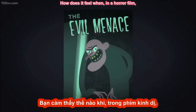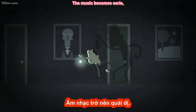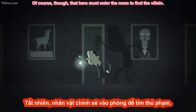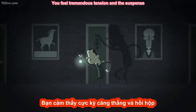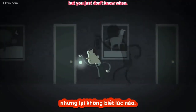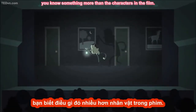How does it feel when, in a horror film, you know that the scary villain is hiding behind that door in the darkened room? The music becomes eerie, the lighting creates complete shadows. This has to be bad for the hero. Of course, though, that hero must enter the room to find the villain. You feel tremendous tension and the suspense of knowing that someone will jump out and be scary, but you just don't know when. That tension is dramatic irony. You know something more than the characters in the film.